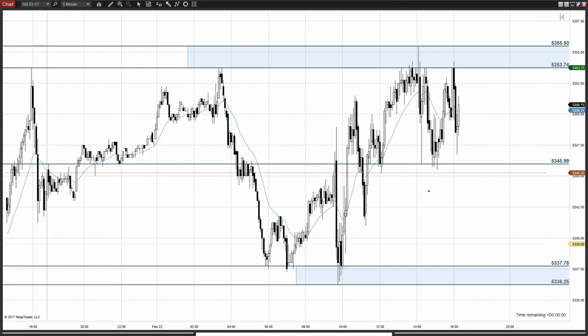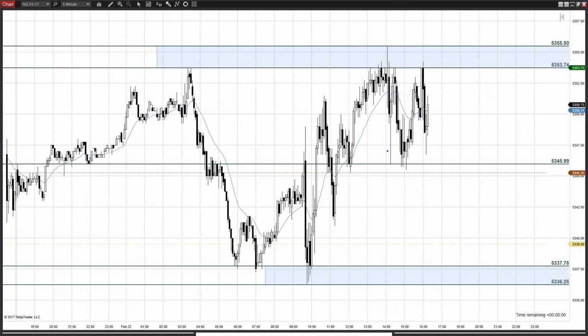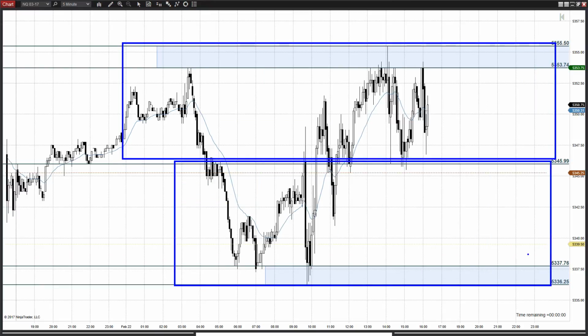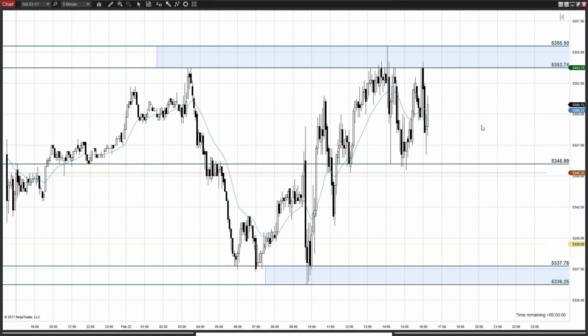So that 53.46 area kind of creates its own little range. You've got the upper bracket of the range and you have the lower bracket of the range, and both of them can be treated the same way. Buy low, sell high. At the moment, we're cycling off of the highs after a lower high potential reversal off of the bottom, and that's after the buyers really failed to close above that prior high.